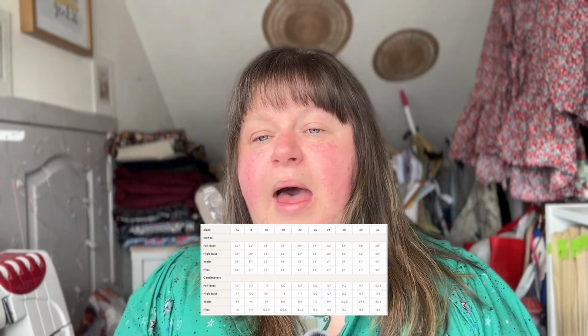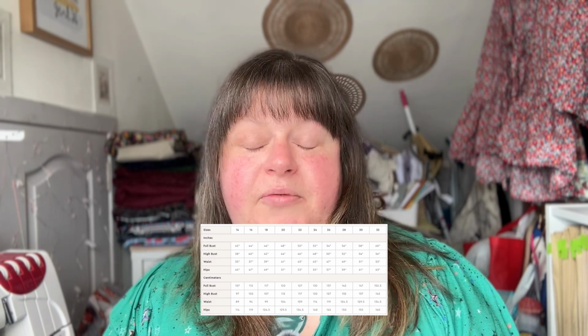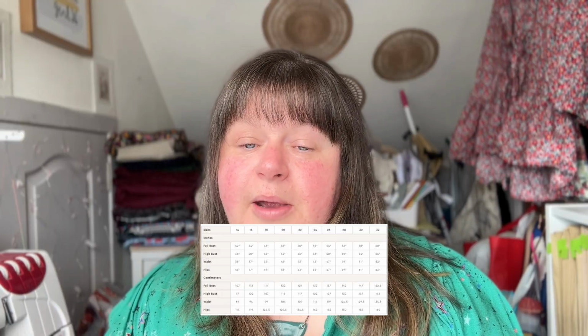For the body measurements in the 14 to 32 size range, Closet Core have given you a really good size range as well. So the full bust goes up to 60 inches, a high bust of 56 inches, a waist of 53 inches and a hip of 63 inches. Now there's a bit of ease in all of these as well, so you might want to play with how much ease you want in the blouse. Totally up to you.